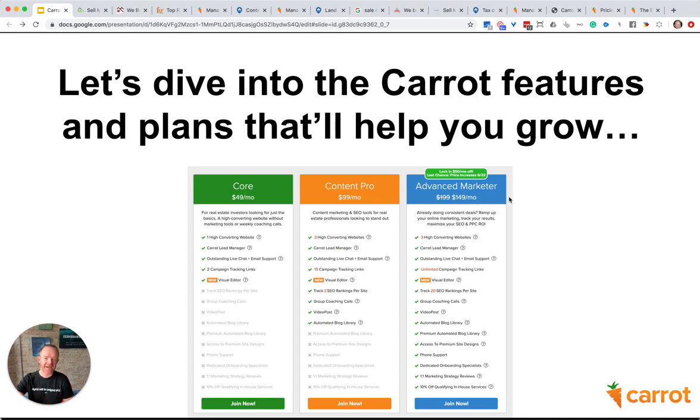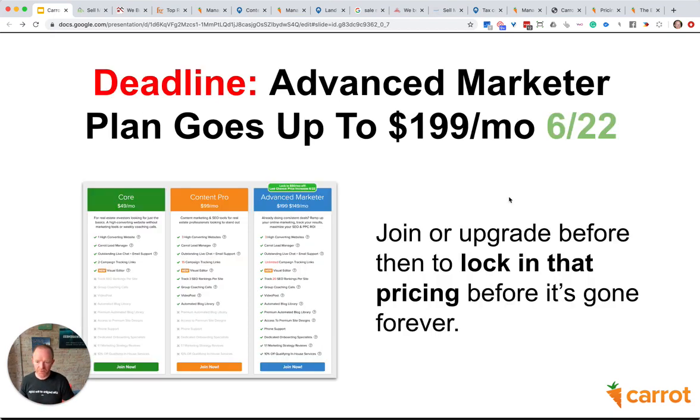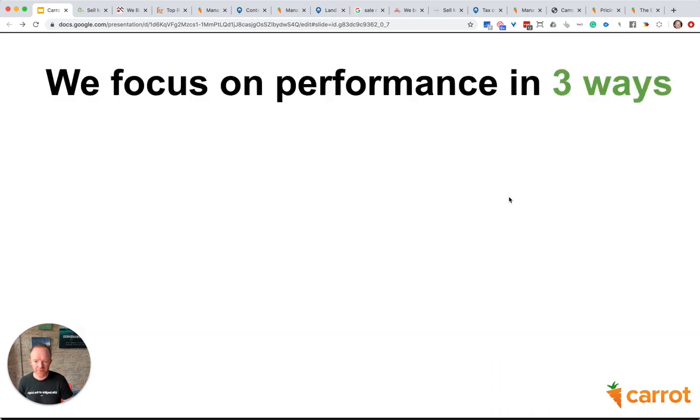So this is your last chance to get in at that $600 a year savings. As long as you upgrade before midnight June 22nd, you will get grandfathered into that $149 a month, and you can move forward from there. So the deadline is the 22nd, and then that's when the price goes up to $199 a month.